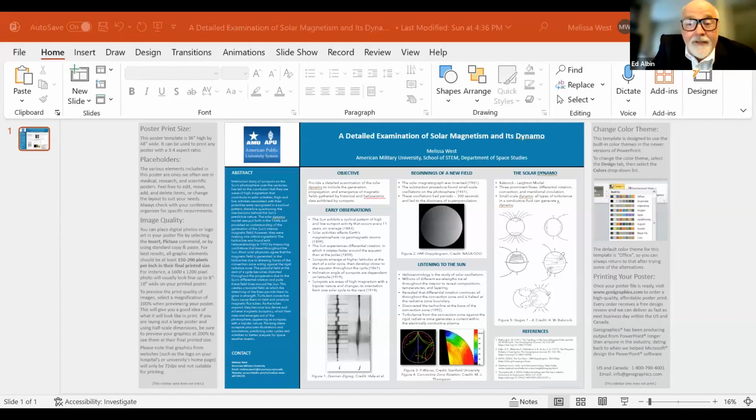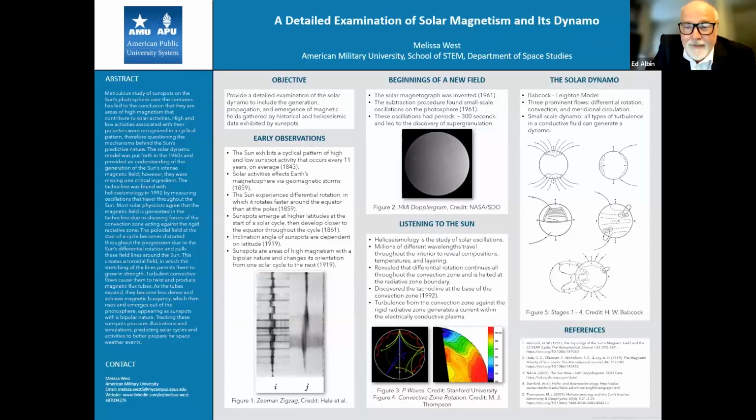And we're going to go ahead and transition to our next speaker, Melissa West. And Melissa is a recent graduate of APUS in our space studies program, having received her master's degree, correct? Undergrad, sorry. Undergrad, okay, undergraduate degree, and will be moving on to working on a master's degree and or PhD. I believe she's going to transition straight to the PhD, which is a good move at Georgia State University. They have an excellent astronomy program. I'm very familiar with it, living right here in Atlanta.